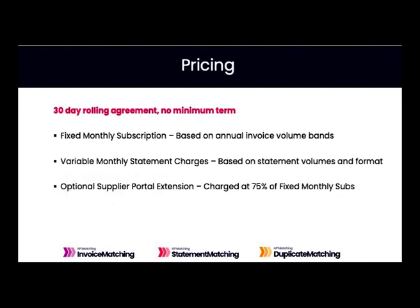If you do commit, then commercials, we try and make this very, very easy for AP to get signed off. It's a 30-day rolling agreement, no minimum term, and there's a fixed monthly subscription, which is like a platform fee. So that's based on your annual invoice volumes, and then there is a variable monthly statement charge based on the number of statements that you upload and the format. And lastly, optionally, there is a supplier portal extension, which is charged at a proportion of the fixed monthly subscription. But again, I'm open on pricing, and we can cover pricing in any one-to-one calls that people want.